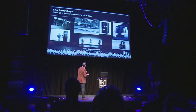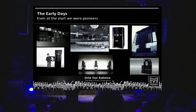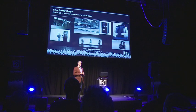So, a brief bit of potted history about Martin Audio. Martin Audio was started back in 1971 when David Martin came over from Australia and started building bespoke touring systems for the supergroups of the 70s. Groups like Supertramp, The Who, Pink Floyd, of course. I forgot them earlier as well. How can you forget Pink Floyd?